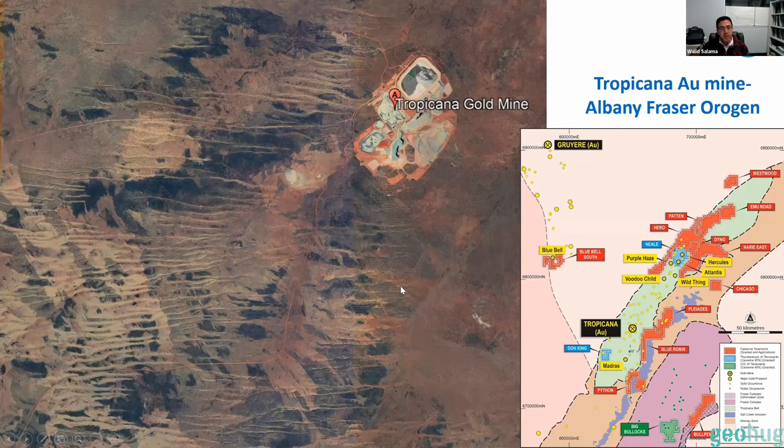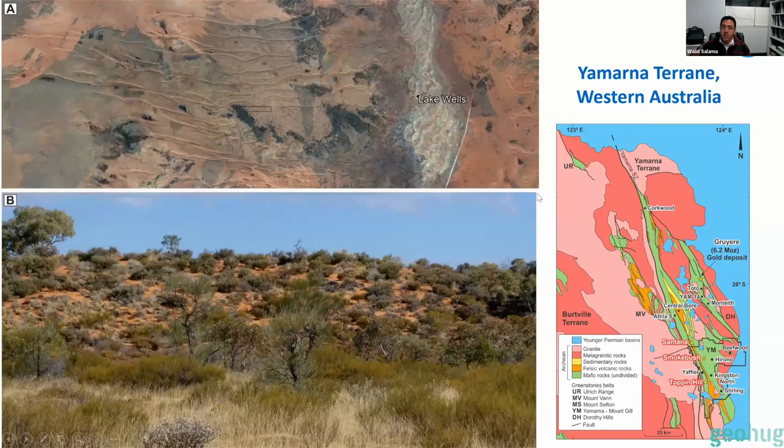Another example here is the Yamarna Terrane, which is the main topic of the present presentation. Part of the Yamarna Terrane is under very thin cover and the majority of it is under Permian cover, in blue. And recently, as you know, the Gruyere gold deposit was discovered in 2013. That's a landscape again. You can see the sand dune, and also an example of a sand dune stabilized by vegetation. That's an example of one of the sand dunes that you have.